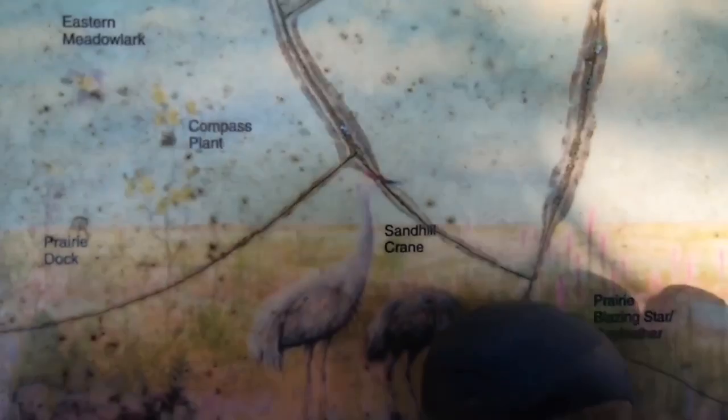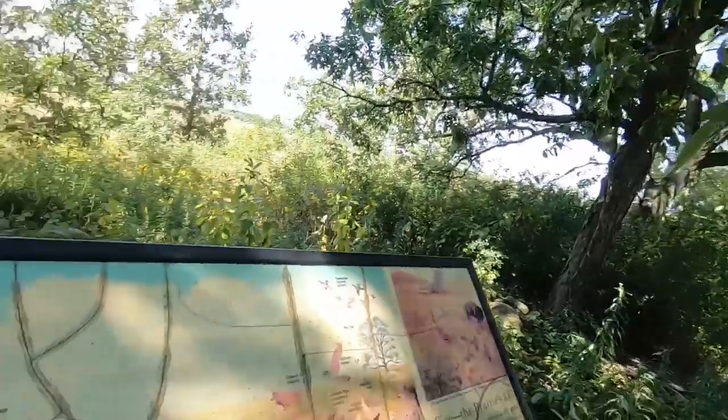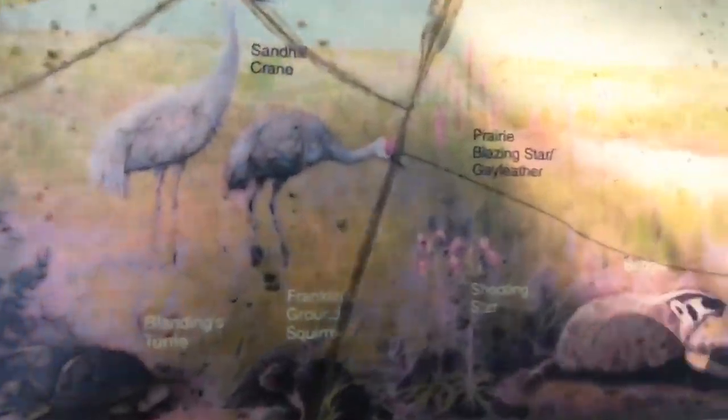So everybody that commented on what those birds were, they were sandhill cranes. I saw all the comments, so thank you. Thank you for pointing those out to me.